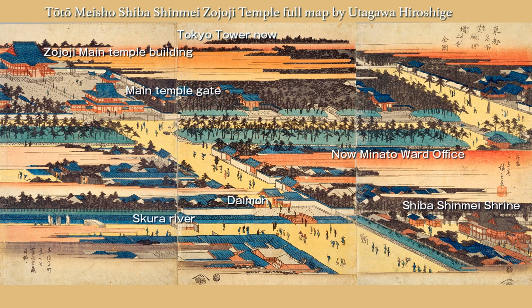Walking from the Tokai-do side on the lower right, you will see Shiba Shinmei Shrine on your right, cross a bridge, and pass through a Daimon Gate. In front of the Daimon Gate, the Sakuragawa River flowed from a reservoir on the right and emptied into the Furukawa River on the left. Beyond the Daimon Gate, a row of pine trees in Shiba Park, which still remain today, appear on either side, and in front of you is the temple gate. Passing through the gate, the main hall appears. The basic layout of this area is exactly the same as today.